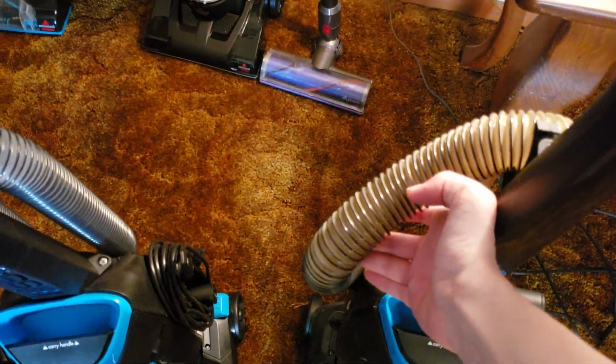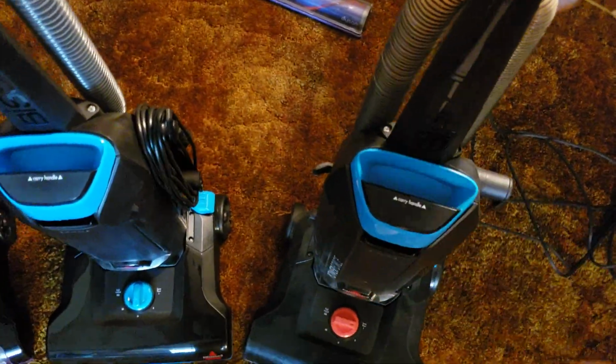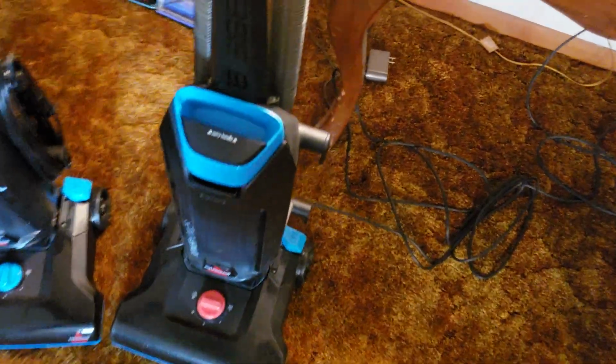First off, the hose. The hose is the most obvious thing. You actually get a better quality hose than on the standard PowerForce Helix. This hose is awful. This hose isn't too bad. You get better cord hook storage.